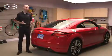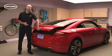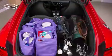Despite its compact shape, the TT is pretty versatile for a sports car. Opening the large rear hatch reveals a cargo area that measures 12 cubic feet, and when you fold down the not very practical rear seats, you get a lot more utility.